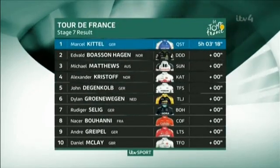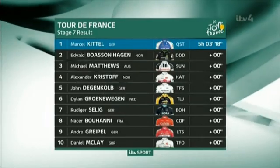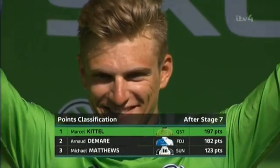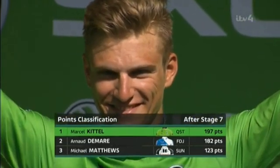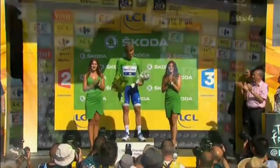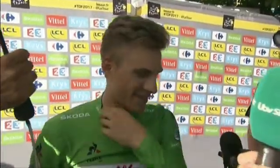Michael Matthews was clearly third, ahead of Alexander Kristoff. John Degenkolb was fifth. Arnaud Demar didn't even make the top 10. Which makes Marcel Kittel the new leader of the points competition. He spoke to Matt. Hi, that seems to be your size. Are you comfortable in that jersey?